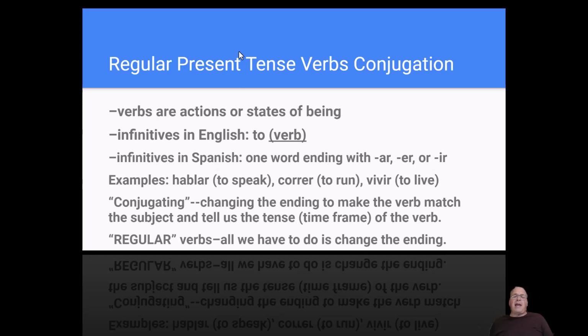Now, in Spanish, every single infinitive in the language ends in one of three ways. It can be an AR verb, an ER verb, or an IR verb. I always have to look at the last two letters. If the last two letters are AR, then that's an AR verb. For example, the word hablar. Hablar means to speak or to talk. That is an AR verb. The last two letters are AR.